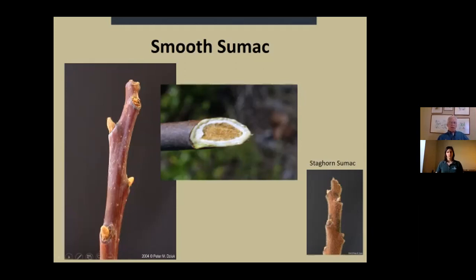The sumacs in McHenry County, at least 99% of them are smooth sumac. I'm not convinced that I've seen a native staghorn sumac in McHenry County, but I have occasionally seen a staghorn near dwellings. I suspect they're getting loose from ornamental sumacs people are planting around their homes that are usually a variety of or horticultural selection of the staghorn.